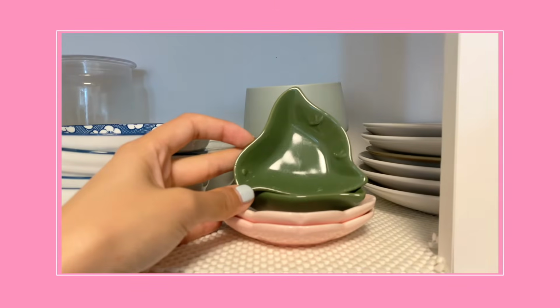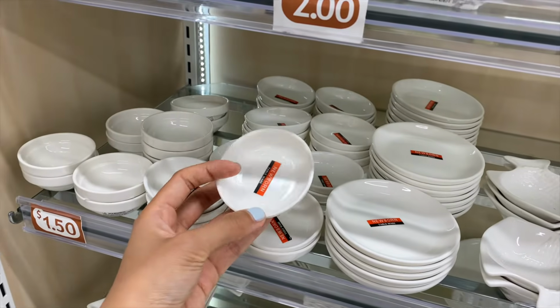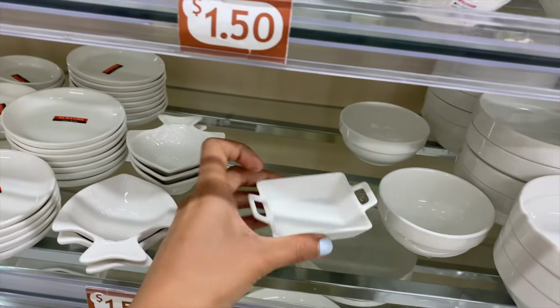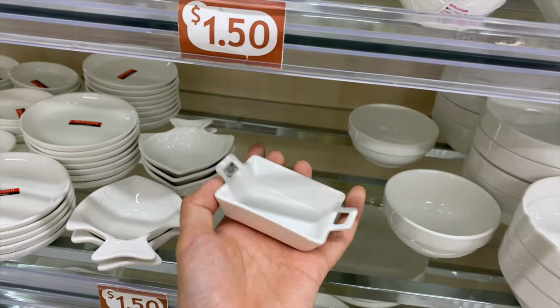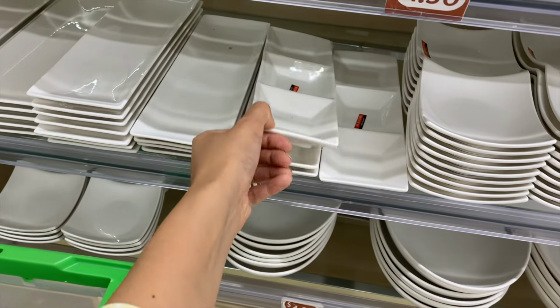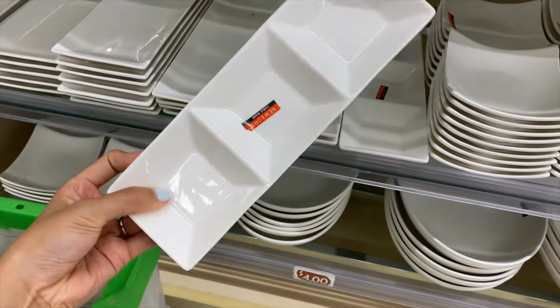And so I love having a bunch of these at home. This is so cute for serving sushi, like your little soy sauce plate. Look how cute this one is. Just how nice would it be to be a guest and be served this for your sauce. Here they've got one that has a divider. So this is $1.50. Can you believe that?